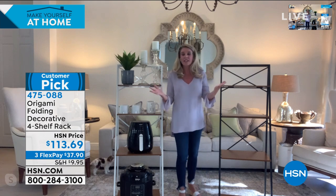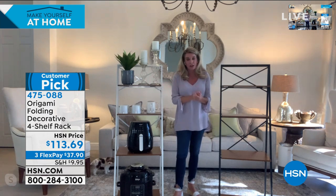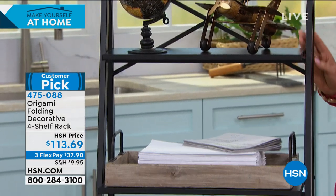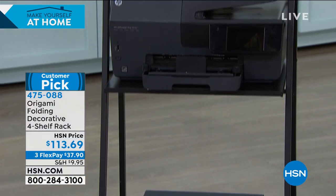All right? And so this is the great thing about origami. I love the fact, I don't know about you, Helen, my house has never been cleaner and it's never been more organized, because I'm trying to conquer little areas of the house every single day. Origami allows me to get organized better, quicker, faster. And I love that you're showing that right now.